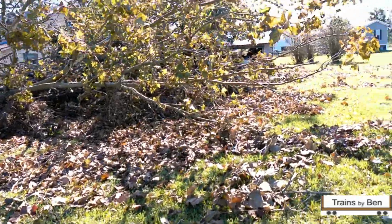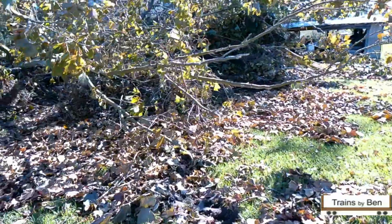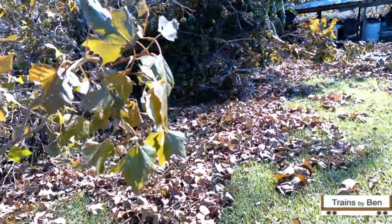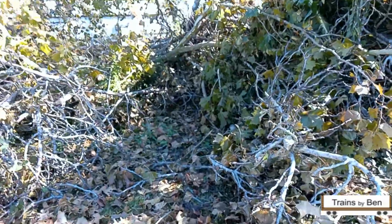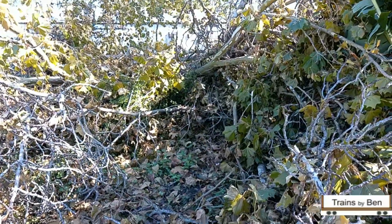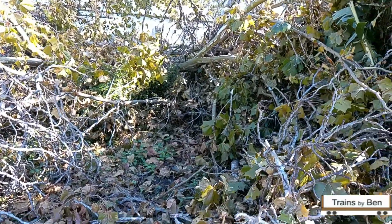Like I said, we tried to move. We're going to try to move some of that back a little bit. When the power comes back on, I'll get my chainsaw out here and do a number on it. There's the second fig tree. Right there in the middle is where the stump of it is, and it's pretty much been annihilated.